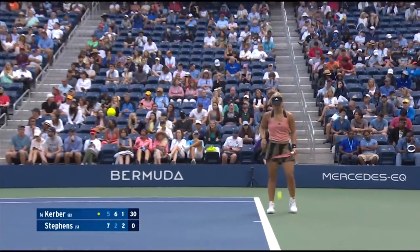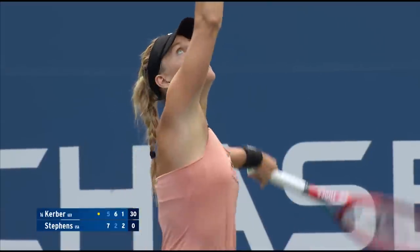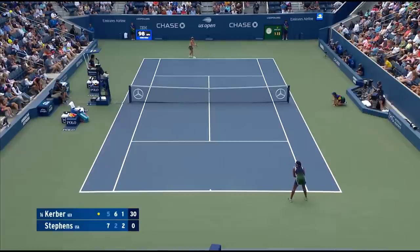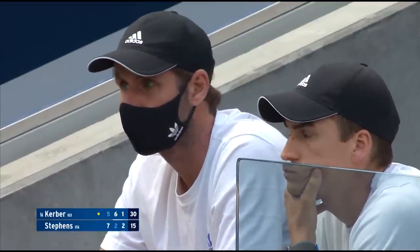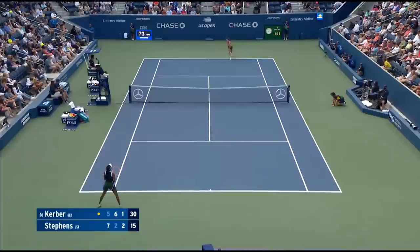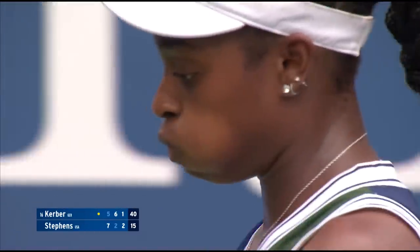Kerber just putting up that incredible defense behind the baseline, just found that angle. And we talked earlier about how Sloane Stephens frustrates Kerber and why she, in their head-to-head, is leading it 5-1. 15-15. There's been a little frustration the other way, where Kerber has just been defending so beautifully, waiting for her opportunities, and also playing offense. Not a lot on that serve, but that sneaky lefty serve wide, short in the court.